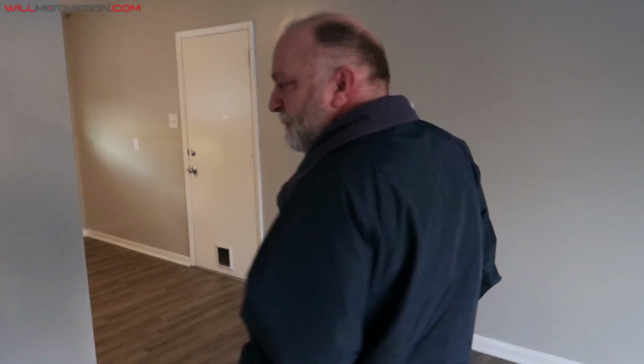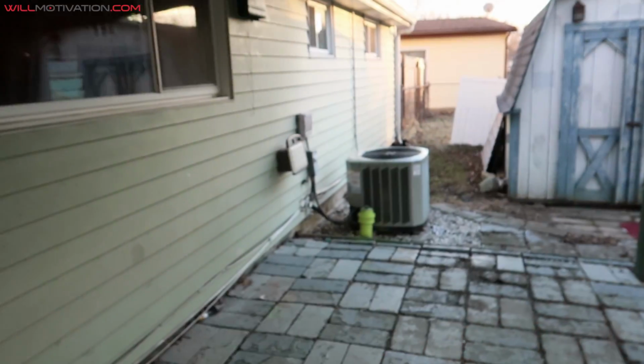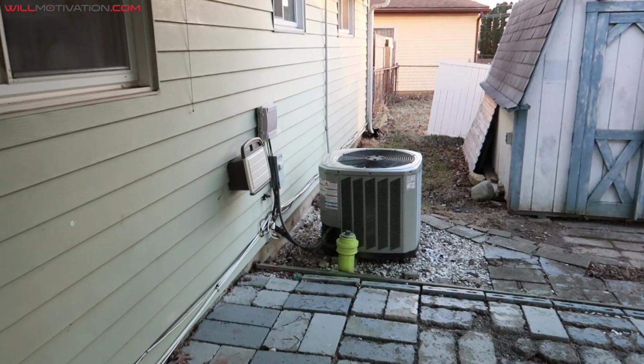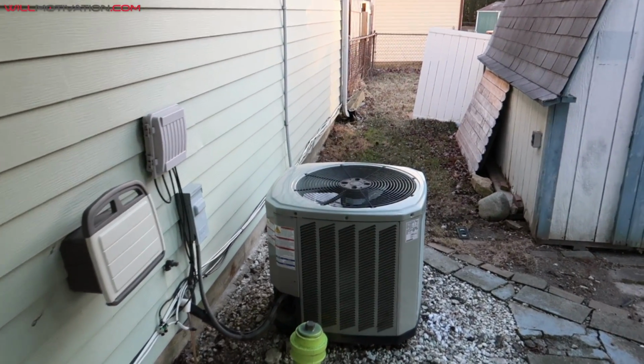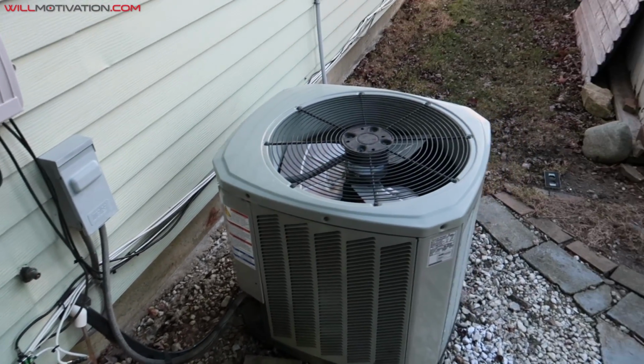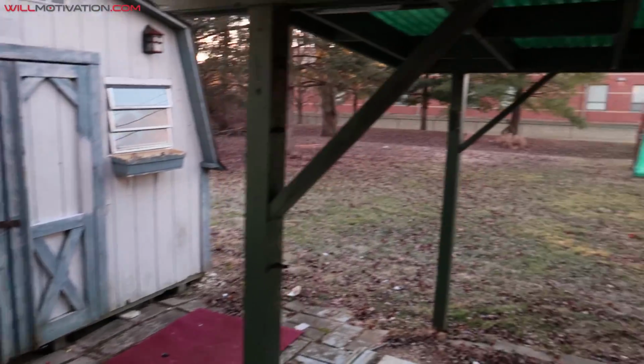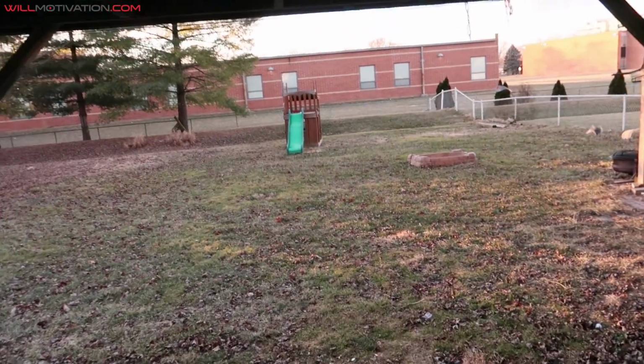You want to take a look outside? Yeah. I think we got another investor potentially coming to take a look. All right, so there's central air. Looks like a newer AC unit. Newer, relatively speaking. Really nice big backyard.